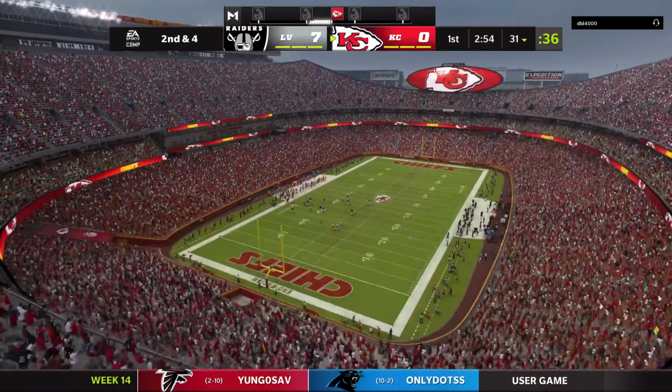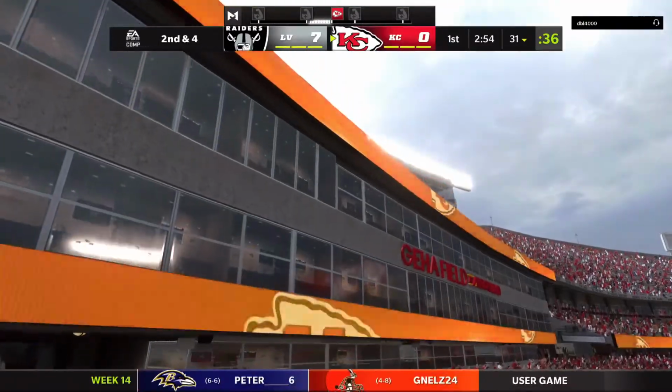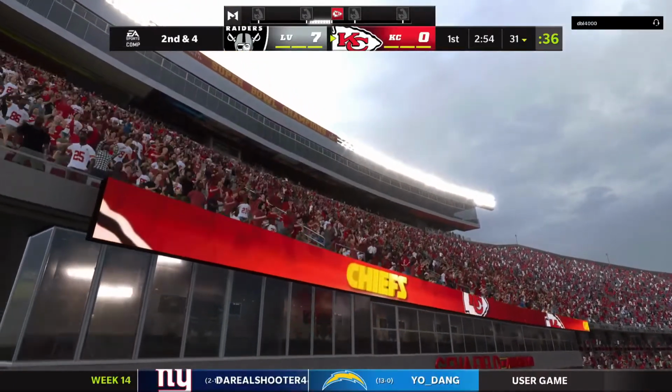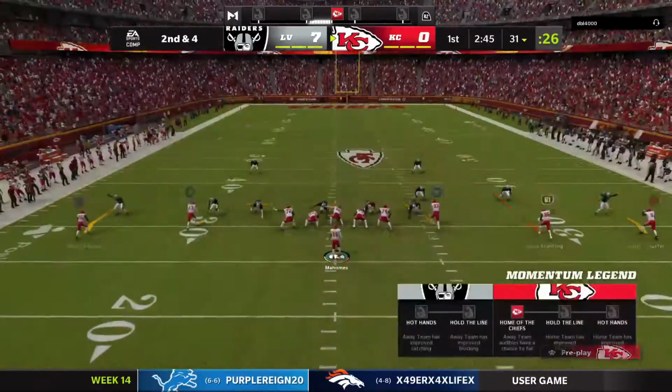Well, it's time for them to be good teammates right here. And what I mean by that is possess the ball for a little while. Get at least 2 first downs. Give their defense a chance to settle down a little bit after they give up a touchdown. Second down at 4.